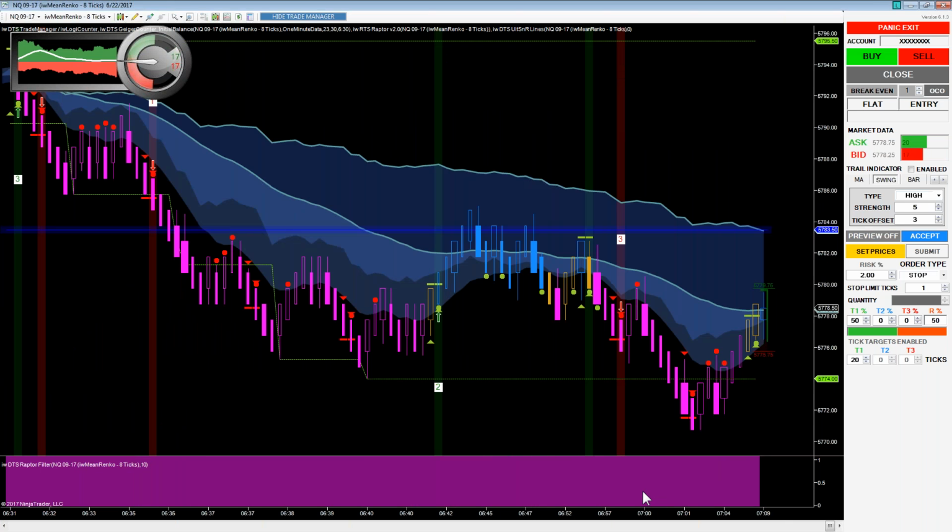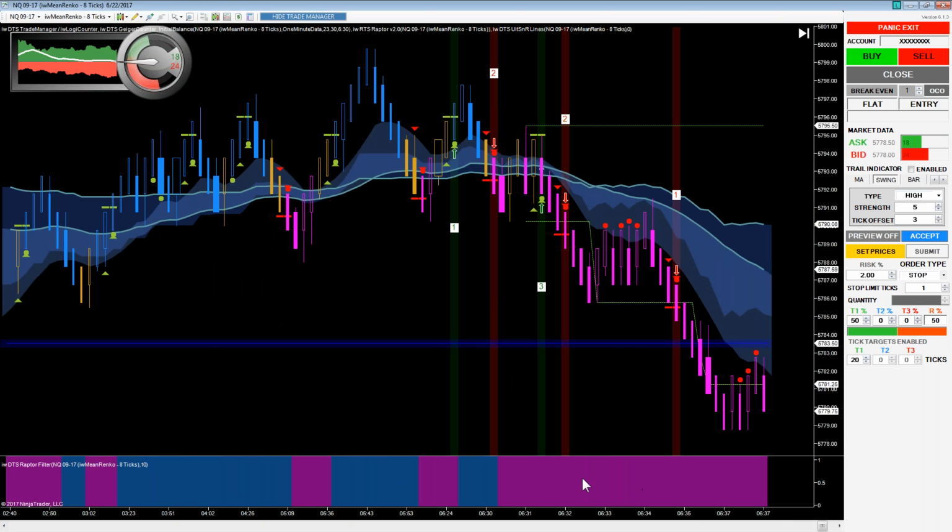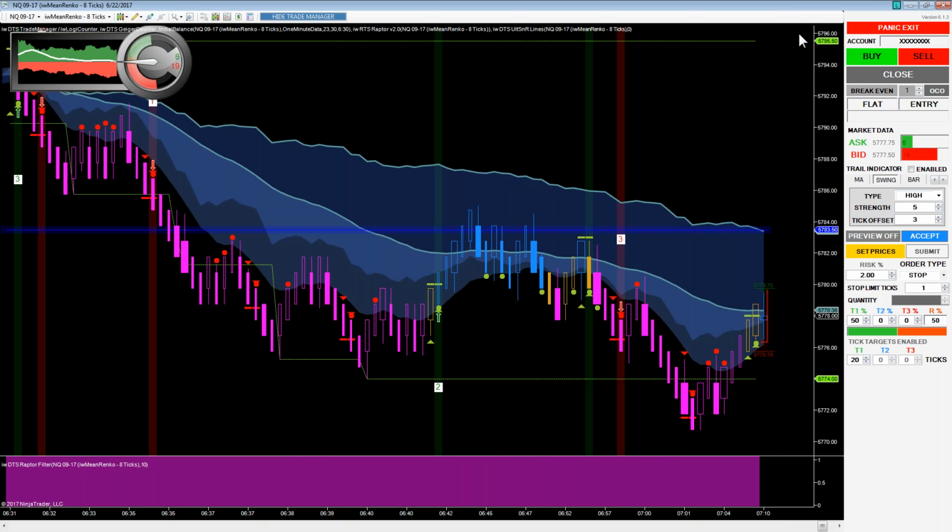I won't negate a signal just because the filter is out of sync. I know some of the early documentation for the Raptor, and this was more with the Raptor 1, was that you needed everything to be in sync to take a signal. That's no longer the case. That's not as important. But if you're watching the filter, like I say, you can get a good feel for when things are starting to change direction by how the filter is responding.